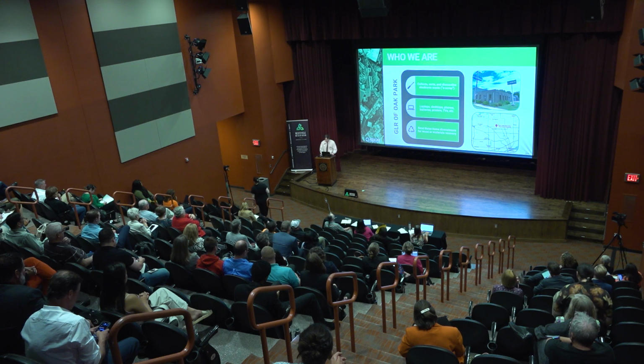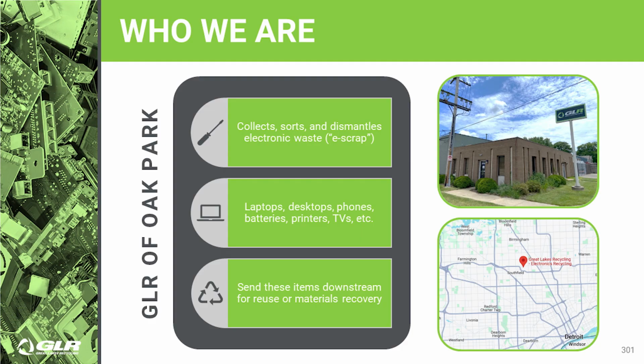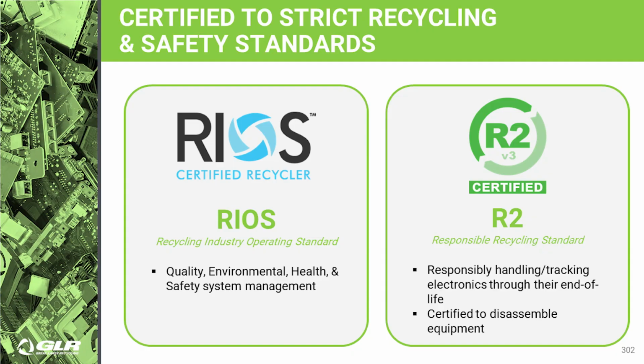So Great Lakes Recycling of Oak Park is an electronics waste recycler that collects, sorts, and dismantles electronic waste. We accept items such as computers, laptops, phones, TVs, batteries, items like that. And all our accepted items are sorted and dismantled or just sent downstream for materials recovery. So we're both RIOS and R2 certified, and we adhere to strict recycling standards for both quality and safety at our facility. And we are also a registered electronics waste recycler with the Department of Environment, Great Lakes and Energy.